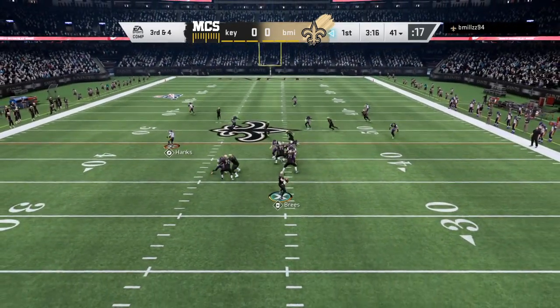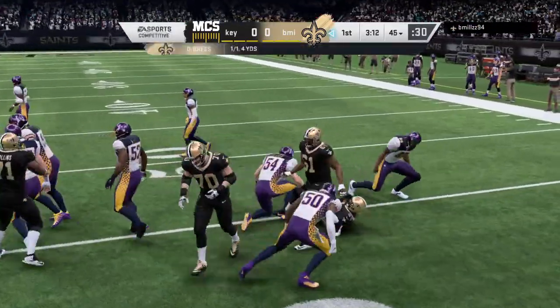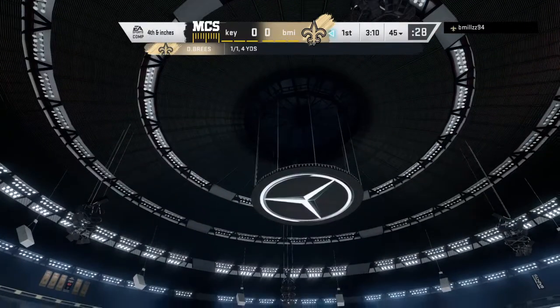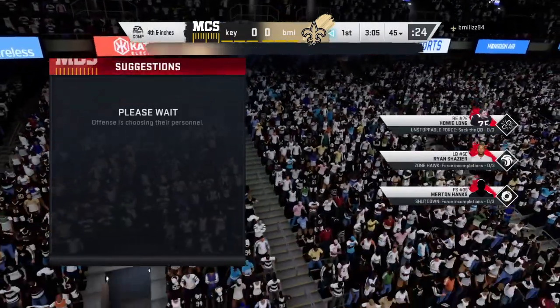From the gun on 3rd down, Breeze. Man open, it's Moss, complete. And boy, he is very close to a 1st down, but from where they're spotting that football, he's going to be a foot or so short.